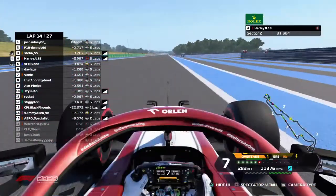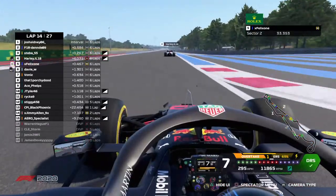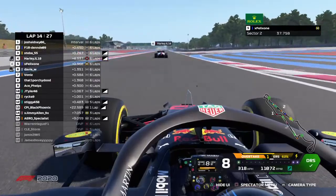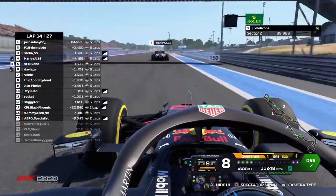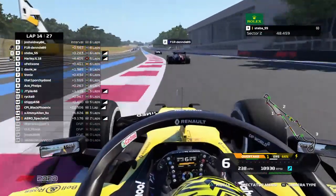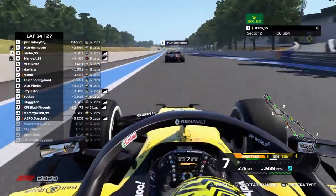That's why I always like it being rain, because then everyone actually has to push. But when you're in the DRS, you can literally just chill and then wait for the two drivers in front of you to make a mistake. Certainly. I think going on at the front here is just gaps closing down like before.